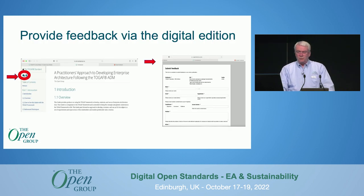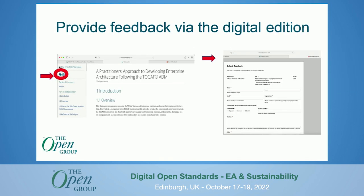One of the newer features here with the digital edition, which is quite important in my view, is the ability to provide feedback in real time on any part of the TOGAF standard. So when you go down through that navigation path, you'll find an itemized list in the left side about what content is available, but also a little icon at the top for comments and bugs.